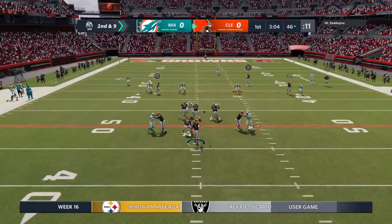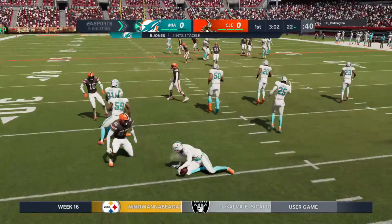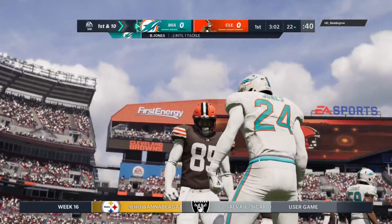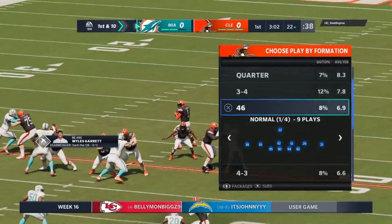2nd and 9 now. Into double coverage, and it's intercepted. Picked off, Byron Jones. And they are going to take over right there at the 22-yard line.